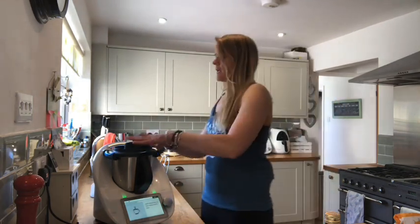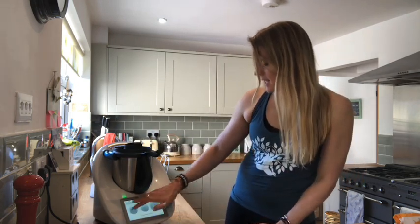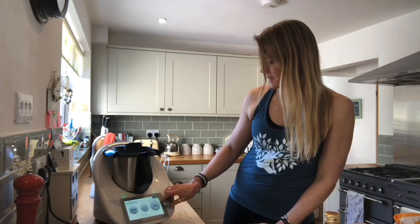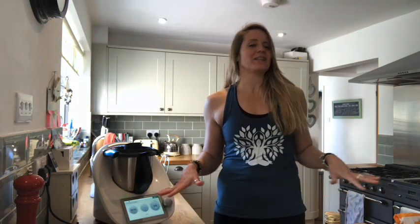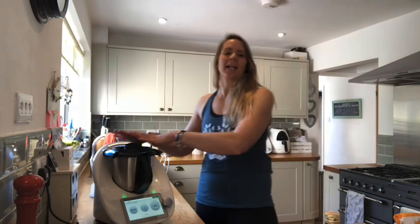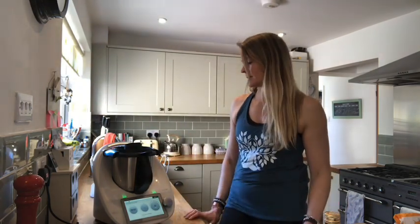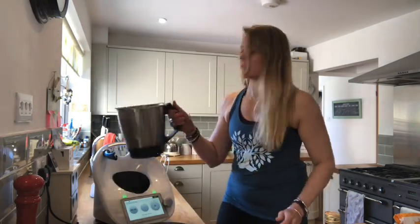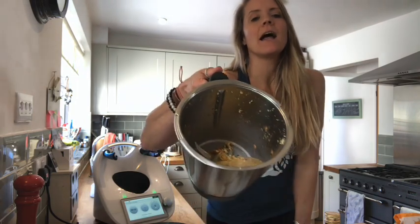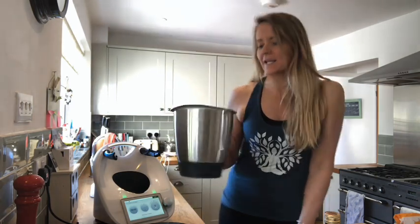And then pop the lid of the Thermomix back on again. This time it's going to mix for 8 seconds on speed 3. You can't see, but there's literally no mess here whatsoever. The only thing I've been using is this and the spatula. Okay, so 8 seconds. And that has all, oh, I don't want to tip it out the edge. That has all mixed beautifully.